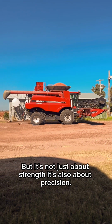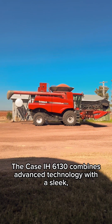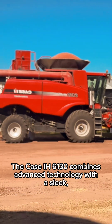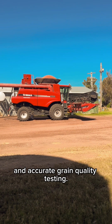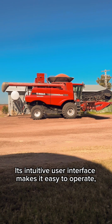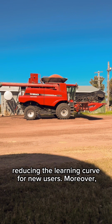But it's not just about strength, it's also about precision. The Case IH6130 combines advanced technology with a sleek, modern design that ensures smooth operation, gentle grain handling, and accurate grain quality testing. Its intuitive user interface makes it easy to operate, reducing the learning curve for new users.